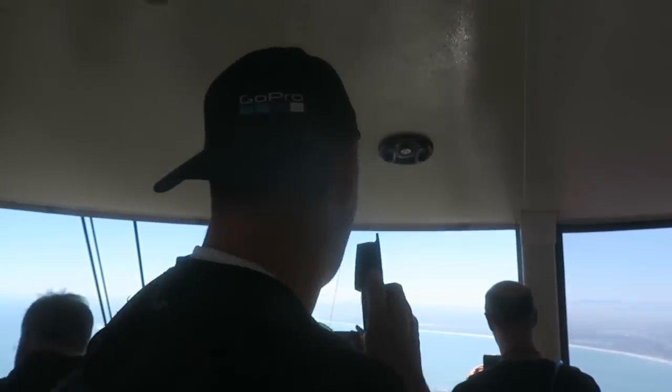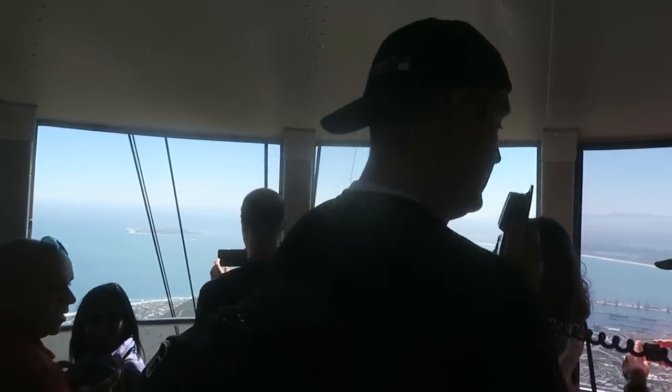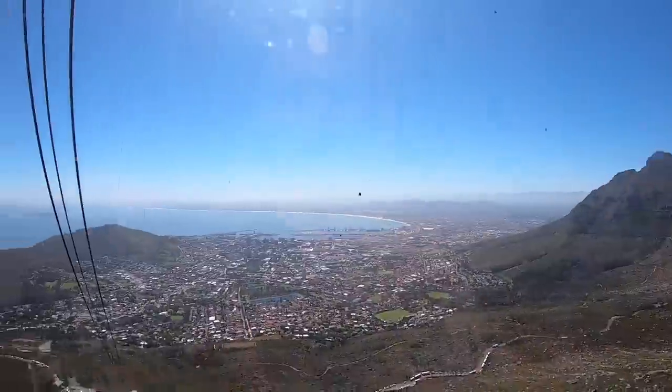Ladies and gentlemen, a very warm welcome to the cable car. I've just commandeered this radio. The most important thing you need to understand is Lion's Head over there goes all the way to Signal Hill, which is the butt end of the line. The butt end of the line is where I asked my wife to marry me after 2 weeks of dating.